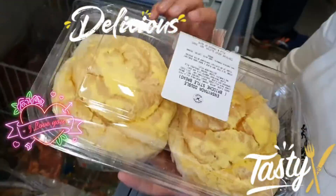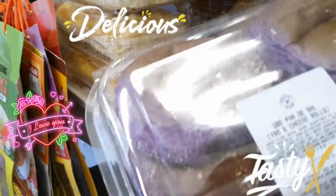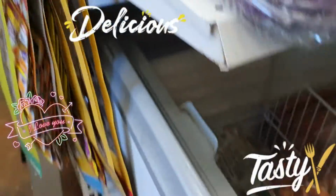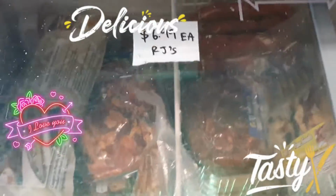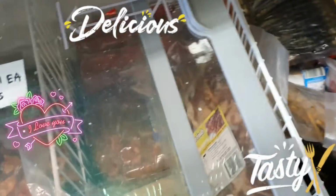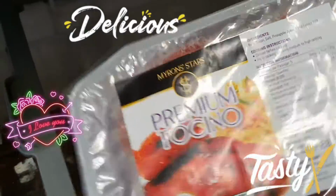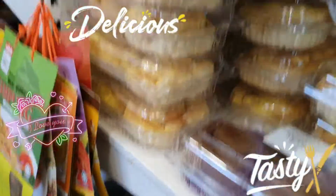You want the ensaimada? Yeah. Oh, they got too many flavors of ensaimada. Oh, we have this in our basket. What's that? Mommy, this is also our favorite, Mighty Juicy hot dog. And what else do we get, little girl? Premium tocino. So we just get that one, the ensaimada, baby.